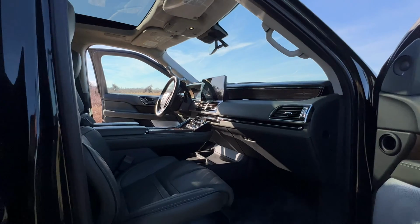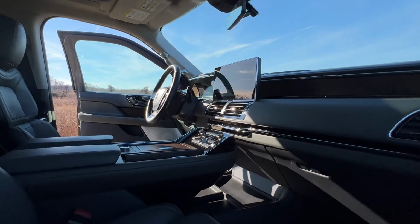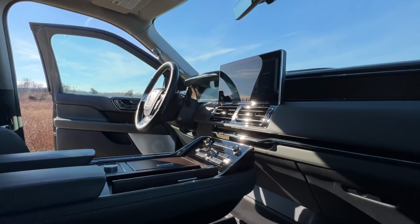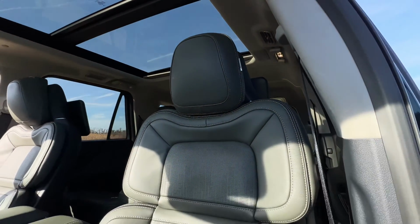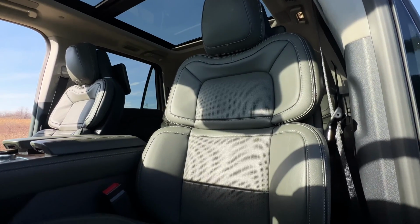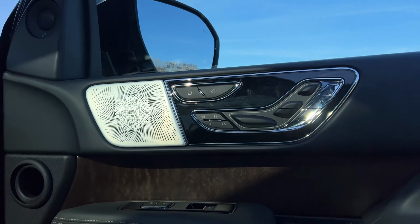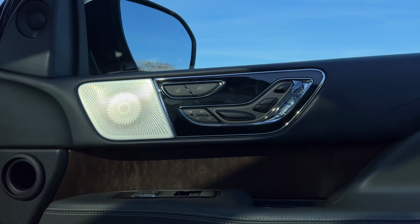but what about you as a driver? Well, first up, I gotta say that this Black Label interior is really, really nice. Like really one of the best from an American luxury brand. These seats are insanely comfortable and you can adjust them in a million different ways to find the perfect position for yourself. And if it comes to comfort and these seats alone, this is where the Navigator outshines the Escalade. I think the Escalade seats are a little bit on the harder side.